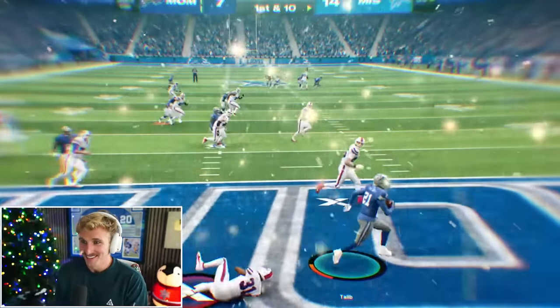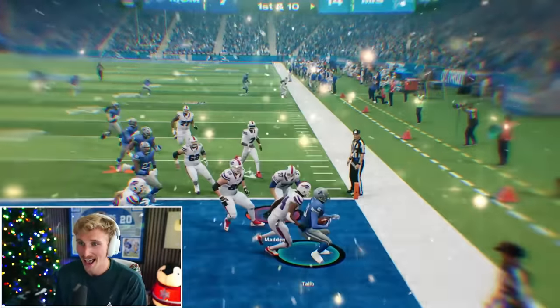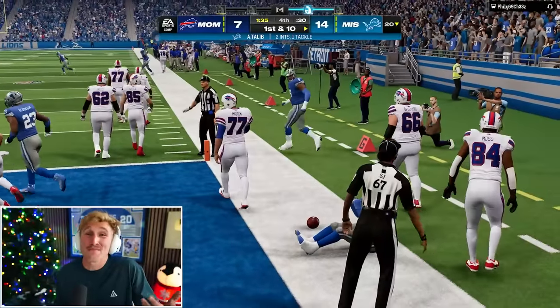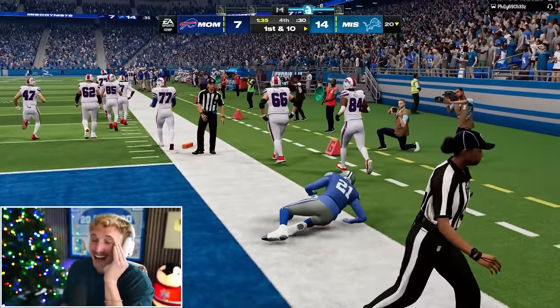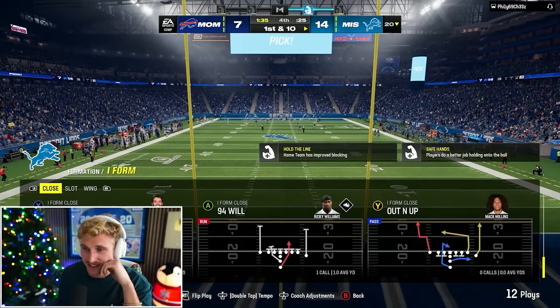I'm just milking clock right now. No way. Wait, is this rechargeable? Dude, that burnt like 20 seconds. Akeem Talib is today's MVP. But the game isn't over. So let's settle down here.